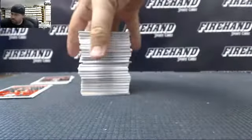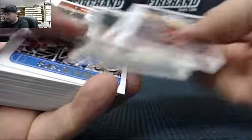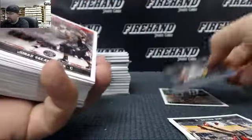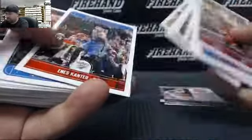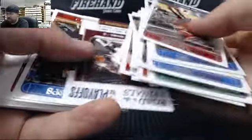Let's see what we got. Rookie Kobe Bryant, numbered parallel to 199. Rookie Kobe high number. Insert. Rookie insert. Rookie Shaq insert. Rookie. Kobe high number. Kyrie Irving to 499. Road to the Finals numbered.